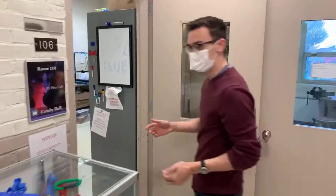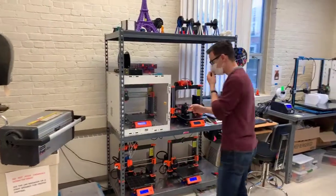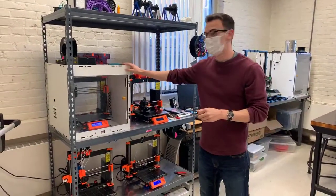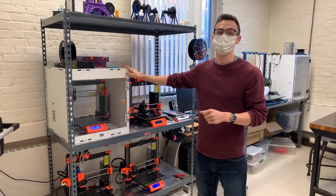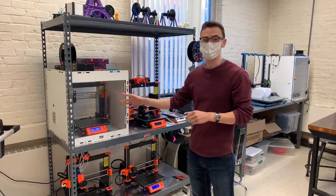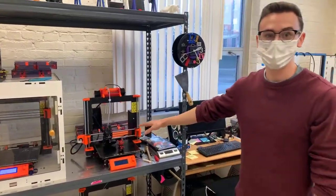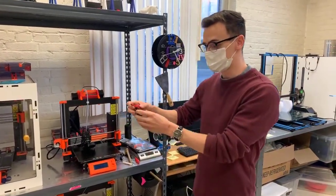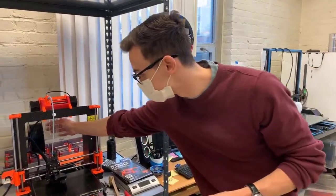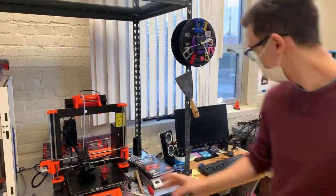So we can actually go into the lab, and I can show you some more of the printers that we have. These are our 4 Prusa printers. This one's outfitted to print more specialized materials like PETG, which requires a warm environment, so that enclosure keeps the printer warm. This one right here is one of our multi-material printers, so you can print in multiple colors. This was printed on this printer, and you can do 5 different colors at the same time, so you can get a part with more than one color on it.